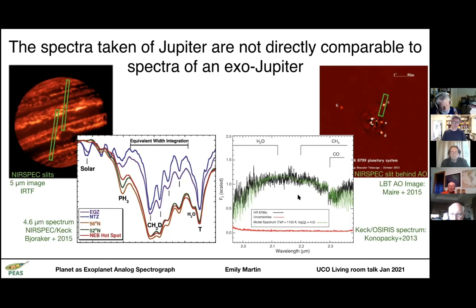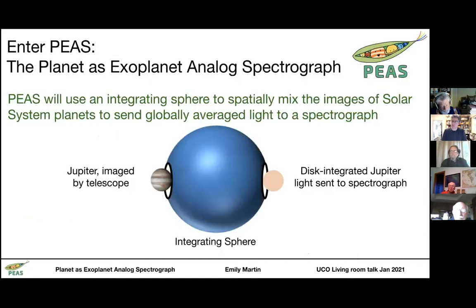But these two things are not directly comparable to each other simply because the spectra that we take from Jupiter are spatially resolved. And so that's kind of where PEAS comes in and how we want to put these things on the same scale to each other. The grand idea behind PEAS is that we're going to use an optic called an integrating sphere to spatially mix the light or the images that come from the solar system planets so that we can send globally averaged light into a spectrograph.